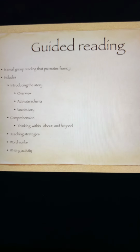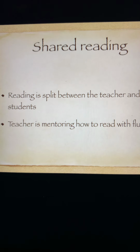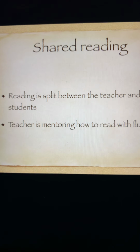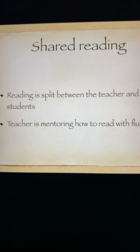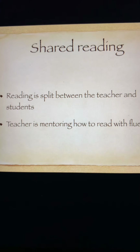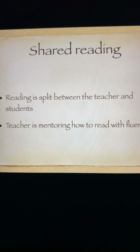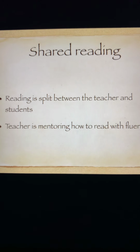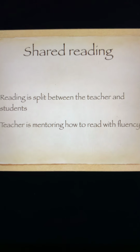Now, shared reading is a split between teacher and student. The teacher mentors how to read for fluency. For example, we did this in my mentor teacher's classroom. At the end of the day, the teacher would read from a chapter book, just one chapter a day, and the students would sit and listen so they could hear and practice reading with fluency.